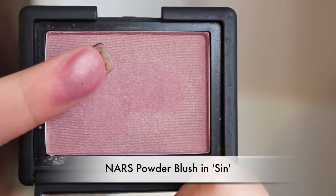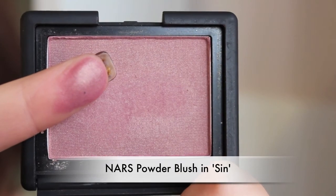The next blush that I've been loving is another old favorite, and it is from NARS, and it is in the color Sin, and it is amazing. It's a very cool toned sort of berry purple, and when you see it in the pan, it looks like it has a ton of silver shimmer, but I don't notice that on my cheek. In fact, I don't even notice it looking so cool on my cheeks.